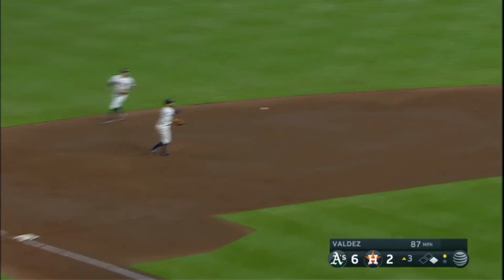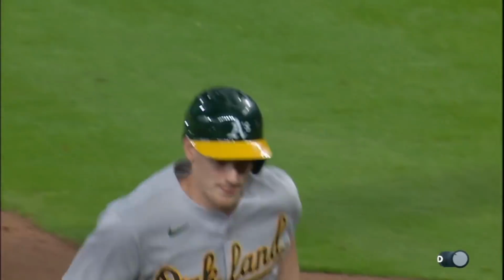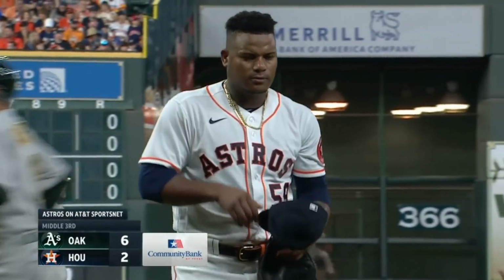Ground ball towards third. Toro to Altuve for 1. The return, double play. Framber Valdez dials up a double play against Sean Murphy to get through the third inning unscathed. The Astros trail through 2.5, 6-2.